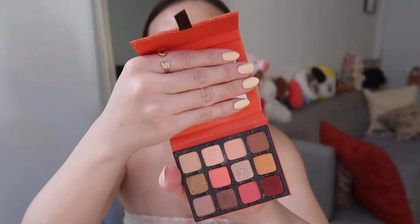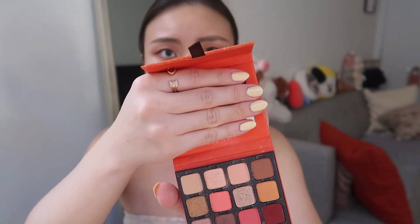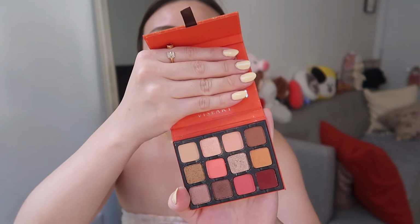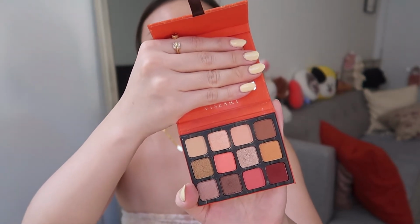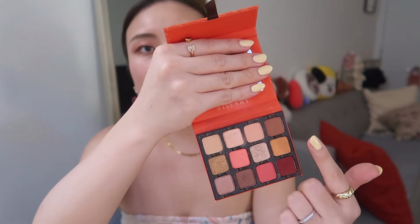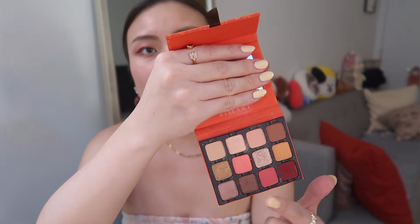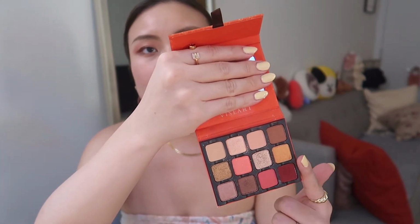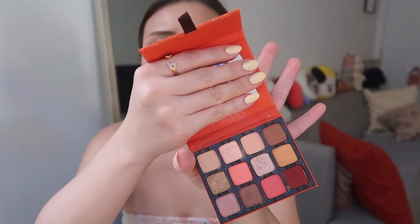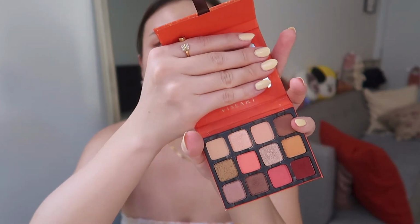It's very compact, so if you want to take it anywhere, let's say if you are going on a trip, this is so good to take with you. It has 12 shades with beautiful shimmer shades as well, and darker shades for extra dimension. You have your matte transition shade, you have your brown shade, and you have a couple of pop neon shades as well. So I really like this palette. I think it's very, very versatile, and honestly for everyday makeup this would totally do.